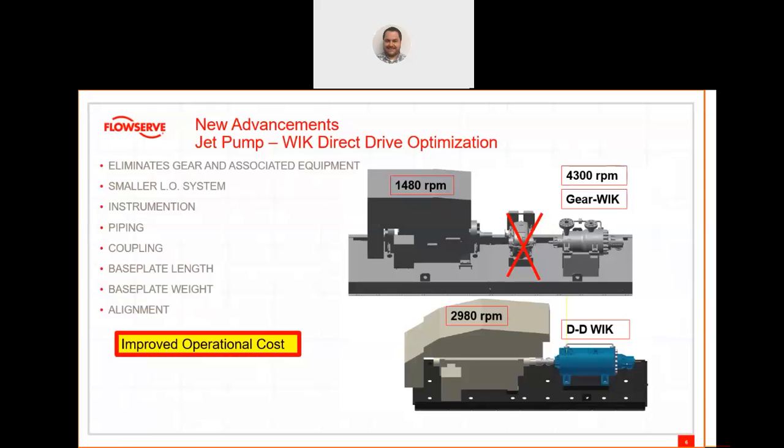The elimination of the gearbox is not the only advancement in this jet pump train we'd like to mention. The casing to start is a foot-mounted construction with integral flanges to allow variable spool ratings, and like our standard WIK, features a cartridge design which also has a heatless coupling removal. Feel free to inquire more on this pump train at our virtual booth.